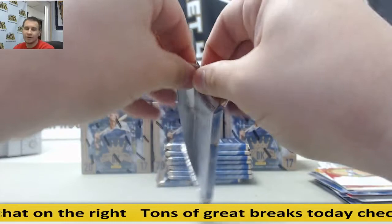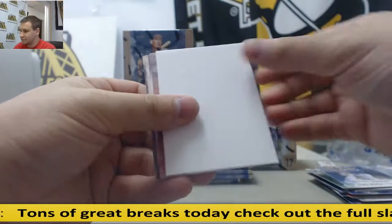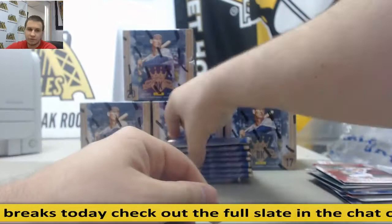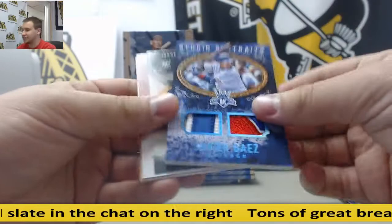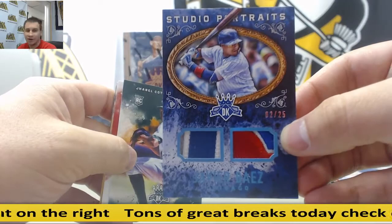Okay. That was one of those in-between years. Base inserts, Mike Schmidt insert. Got a very thick card here. And it is Javier Baez. Nice patches here. Studio Portraits, 2 of 25. Some nice Cubs patches right there. Daniel Murphy variation and base.